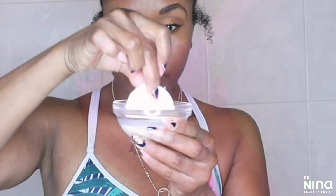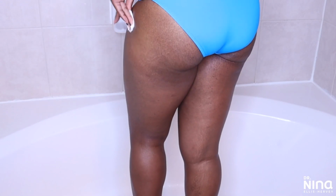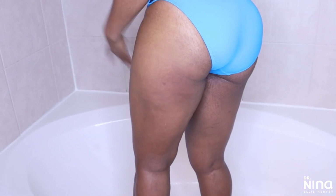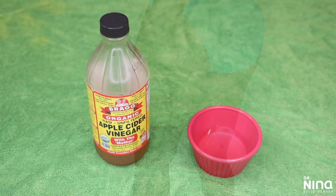I take a cotton pad and add it to the darker areas on my skin, and then I just wipe it on that area. I make sure that I keep it pretty concentrated. Leave that on 10 to 15 minutes and rinse off with cold water in this situation. So cold water as opposed to the lukewarm, because you want to keep the moisture on.